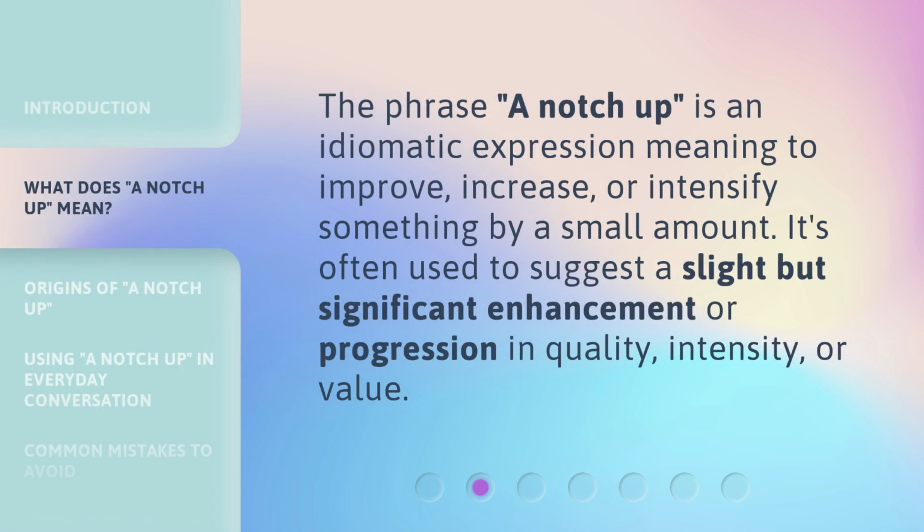The phrase, a notch up, is an idiomatic expression meaning to improve, increase, or intensify something by a small amount. It's often used to suggest a slight but significant enhancement or progression in quality, intensity, or value.